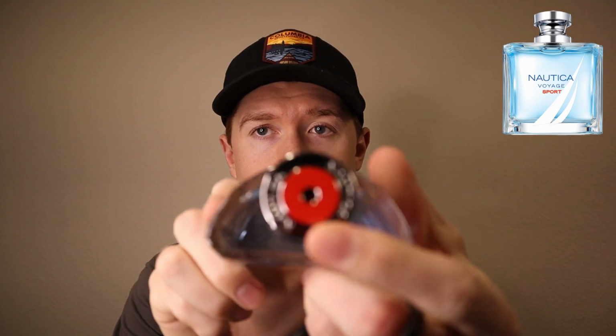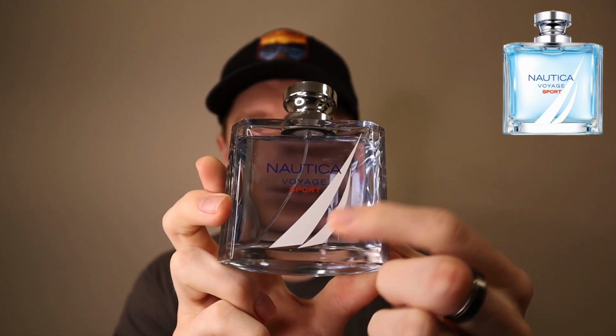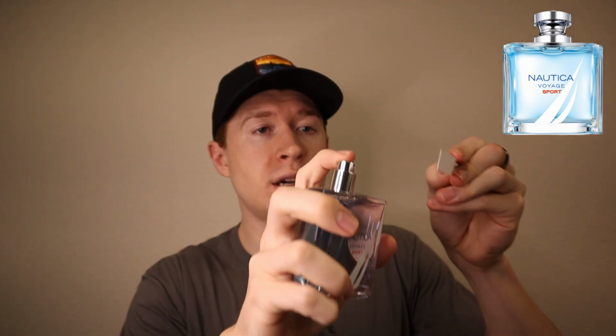Get the bottle out. Okay, here it is. And that's kind of cool. It's got this red theme going on here on the cap, and then the sport name. There's a sailboat sail on here. So just a little bit of a change as far as the design goes on the bottle than the other flankers in this line. But that doesn't really matter. I want to do my first spray, so grabbing another tester strip here. Here we go.